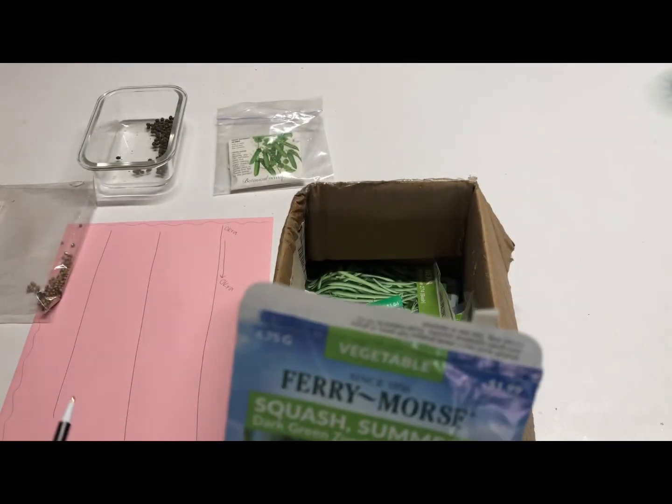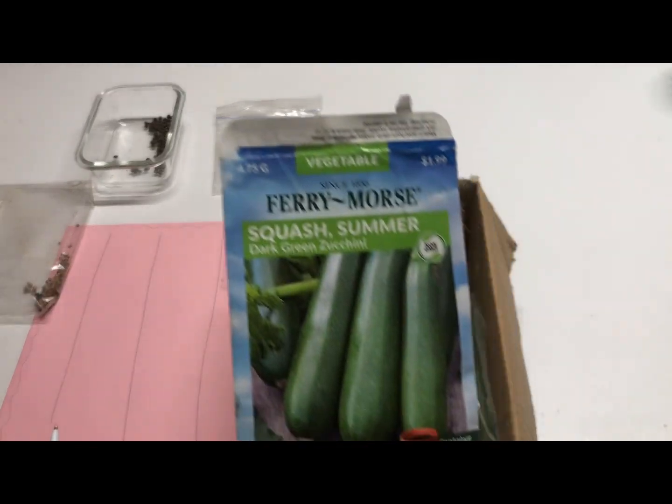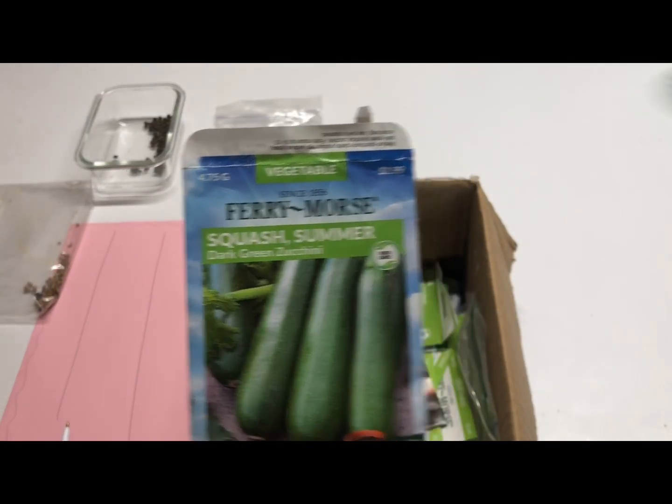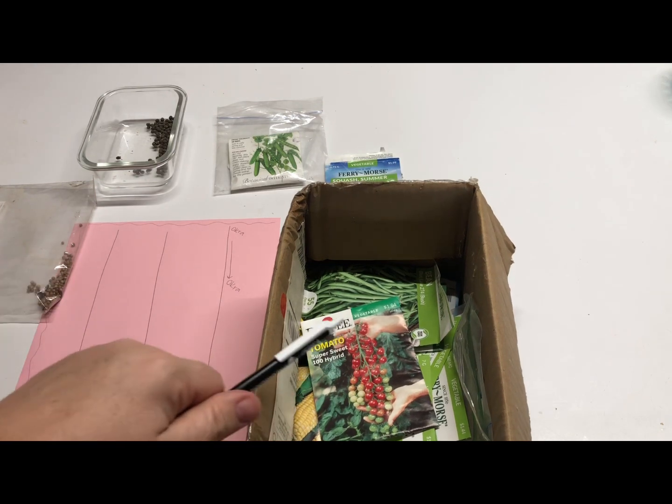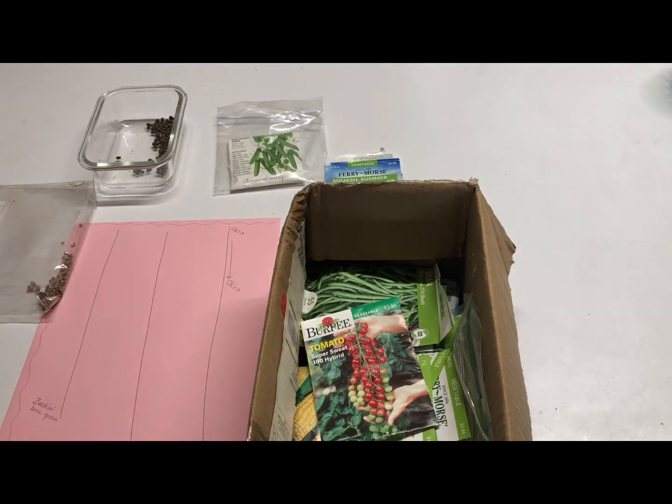Okay, but where to put them is the question. They get big in terms of broadness, but not too tall. So I think that I'm going to put them over here towards the entrance. So we'll just say zucchini. And I know I have more varieties in here, so I'll put dark green down as a note. I'm positive that there are more zucchini seeds in here.